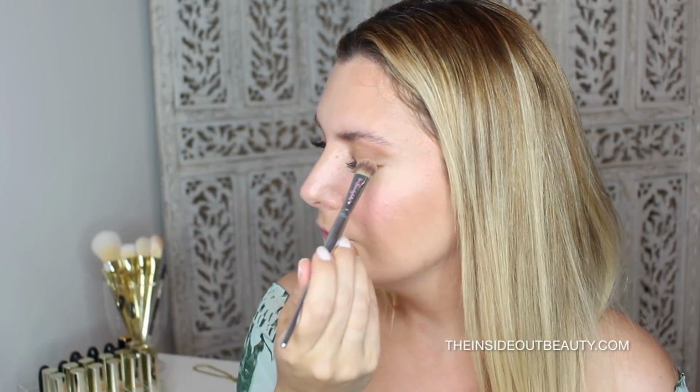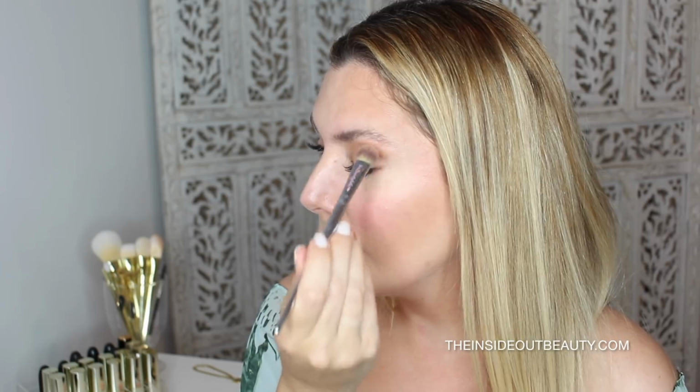So I'm just gonna get a little bit of California and just go a teeny bit there to kind of tie the look together. Just a teeny bit there. And those are little details, but I promise those things really tie the look together. They just make you look better.